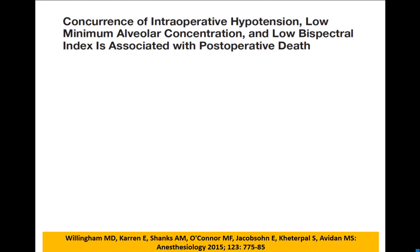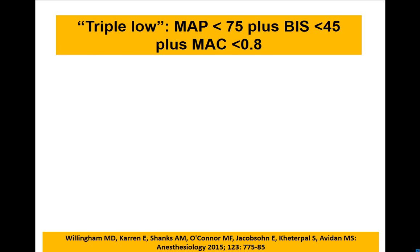Now, BIS is important not only in terms of preventing too low a figure, but also looking at its relationship with hypotension and the requirement for anaesthesia, this so-called triple low, where your mean arterial pressure is low, your BIS is low, and you are not requiring to give the patient much anaesthetic. There have been many studies which have gone basically in opposite directions.